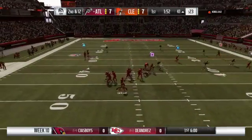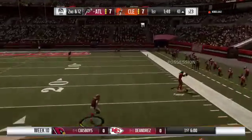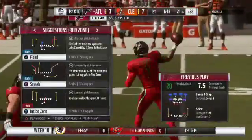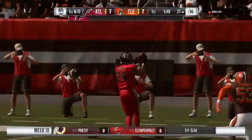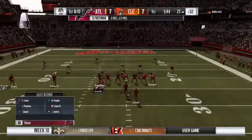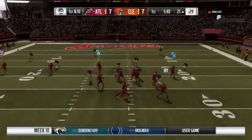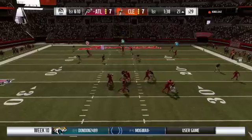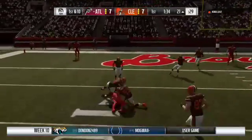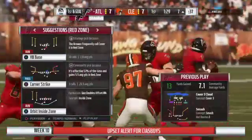On 2nd down, Jackson. Flush to his right. Toward the sideline, and look at that catch. Dragging the toes, and that's going to be a first down. Well done. A good pick up there of 20 yards. Jackson on first down. Steps away to his left. Another nice gain, 13 yards that time, and another first down.